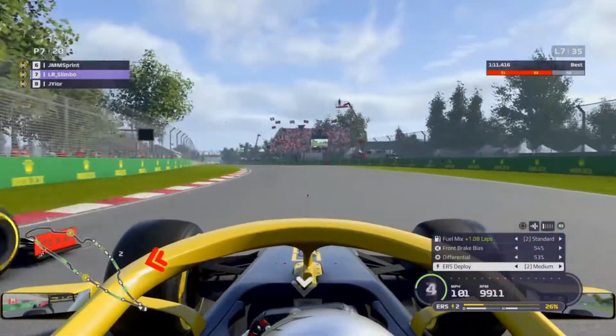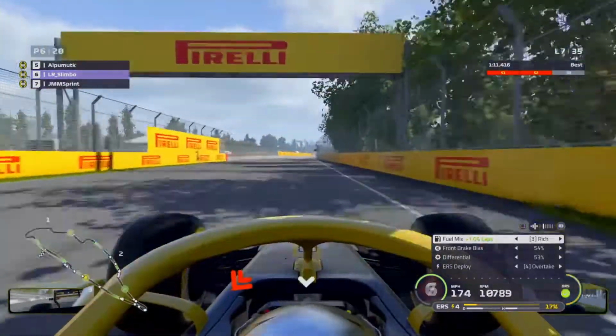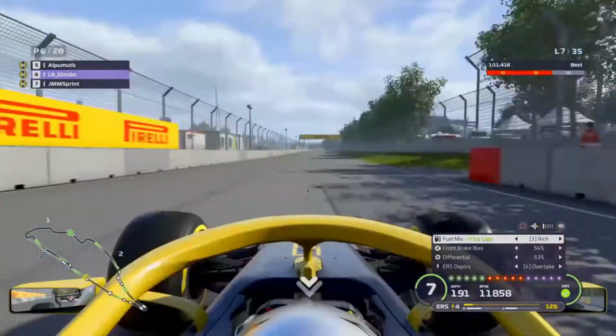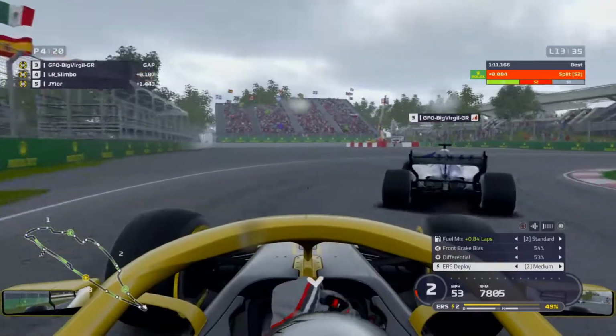We're drag racing now down to the final chicane, and we do end up getting this position. We're in rich mix and everything. We're running low on ERS, which is crucial. But now as we're on lap 13, rain is coming down.